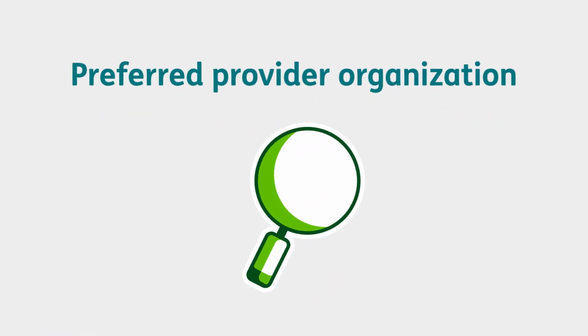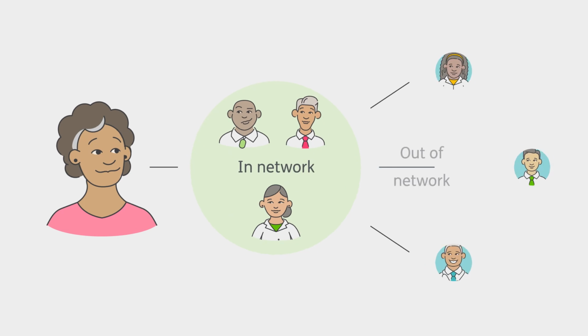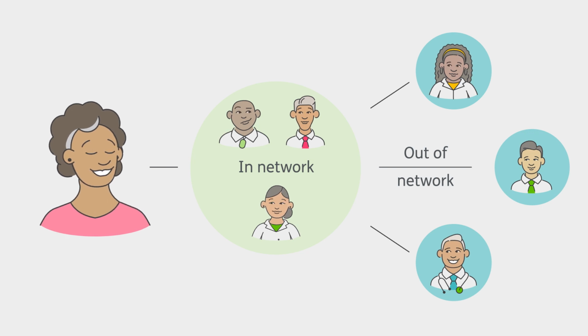Now, we're going to explore one type of plan a little more closely: Medicare Advantage Preferred Provider Organization, or PPO, plans. Let's dive into exactly what a PPO plan is. On a PPO plan, you have a large nationwide network of doctors, specialists, hospitals, and providers to choose from. Plus, you have the flexibility of going out of network for your care, though you may pay more, and you don't need a referral from your primary care physician, or PCP.